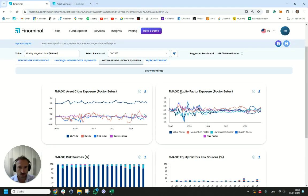Now, we do see from an active factor exposure perspective, there's only really consistent exposure to the momentum factor, which we see over here. The exposure to low volatility is consistently negative. That means that the stocks are more volatile on average, which makes sense if you have high growth momentum stocks in your portfolio. We also see that the exposure to quality, size, and value was time varying. Now, that's kind of as expected.